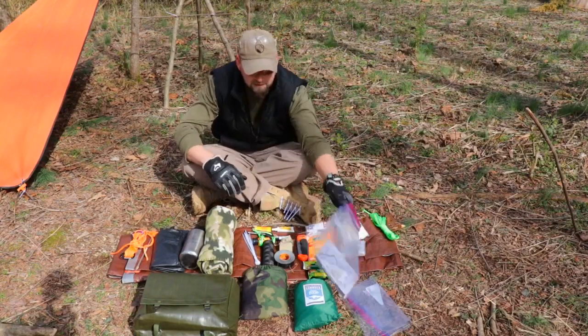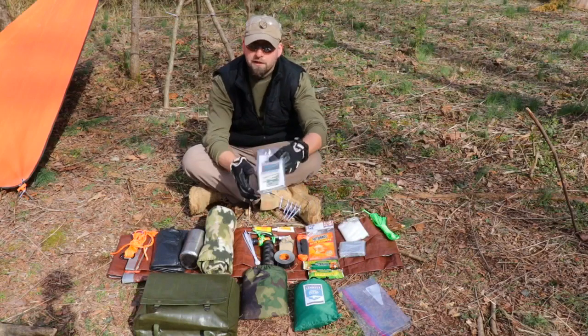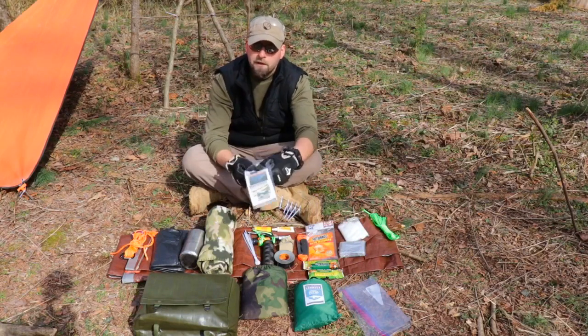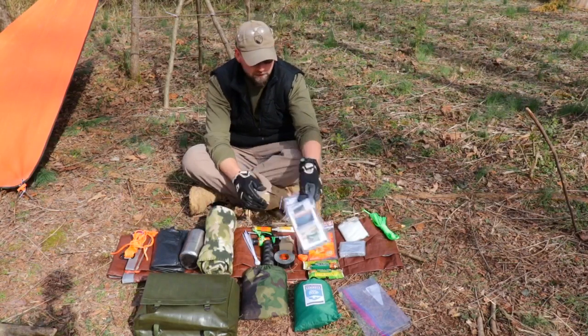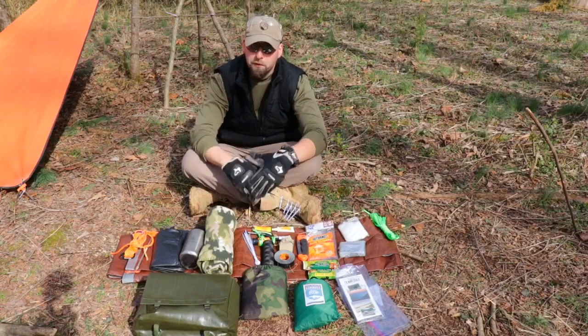Next, something I see people talk about all the time but rarely doing, you've got a road map. Guys, you need to know those highways, byways, and obstacles on your route. Your route may change due to situations.